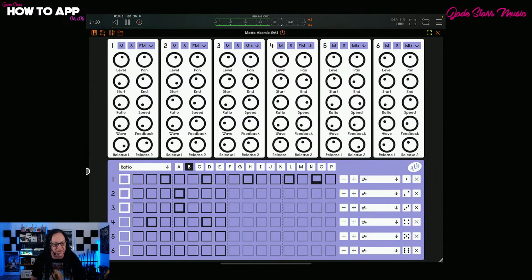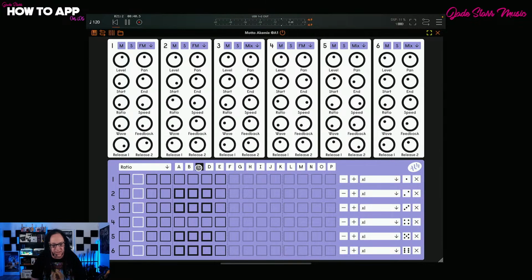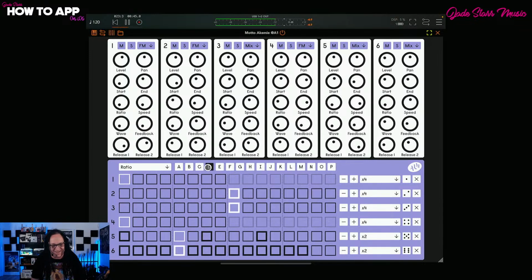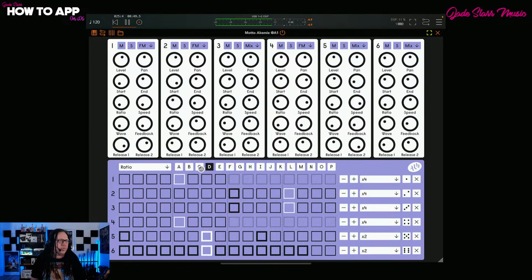Again, with this particular preset, flicking through the scenes, this one's a lot slower. So you've got 4. Most of them will have 4 in there.